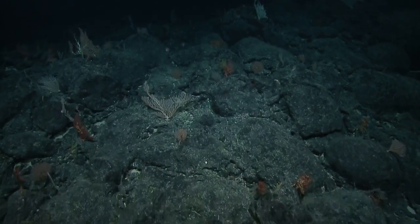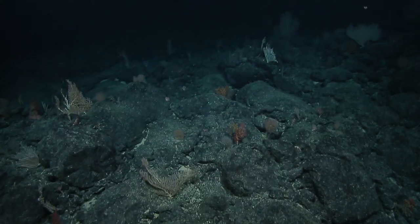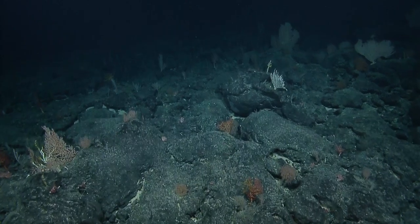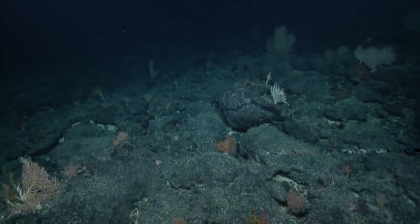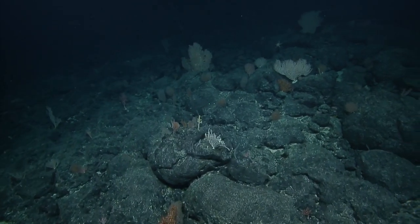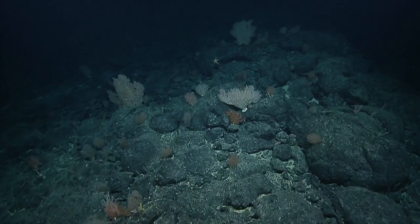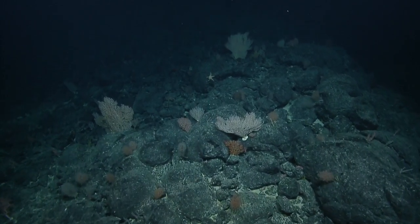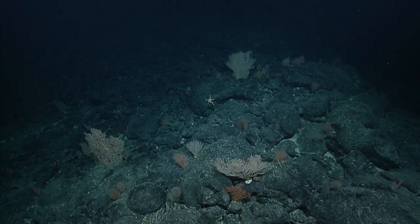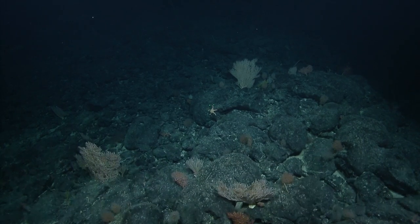How's the current down here, Trevor? Totally fine. Totally manageable. I don't know that it's zero, but it's not much. Oh, some really big fans off to our right. Pretty good coral diversity here. Is that a giant star back there? Giant star. Oh, wow. Gotta get a zoom on that, hopefully. Supernova. Ooh. Oh, dear. 10 centimeter center part. That's pretty good.